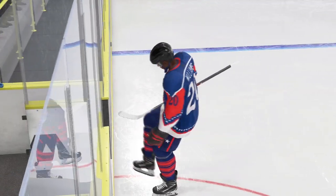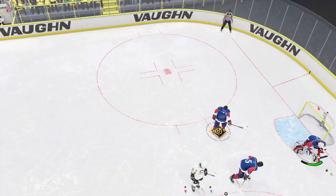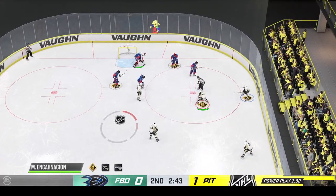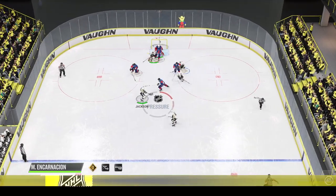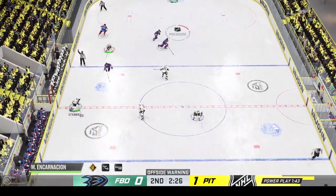Not a great penalty to take. I mean, you're down a goal. You're trying to fight to get back in this game, and now you find yourself shorthanded. The power play unit goes right back to work. Well, they haven't scored on the power play yet, man. It is a tough thing to do, and this is an earned opportunity. They practice. They know what they're doing. It'll come. Puck exits the zone.